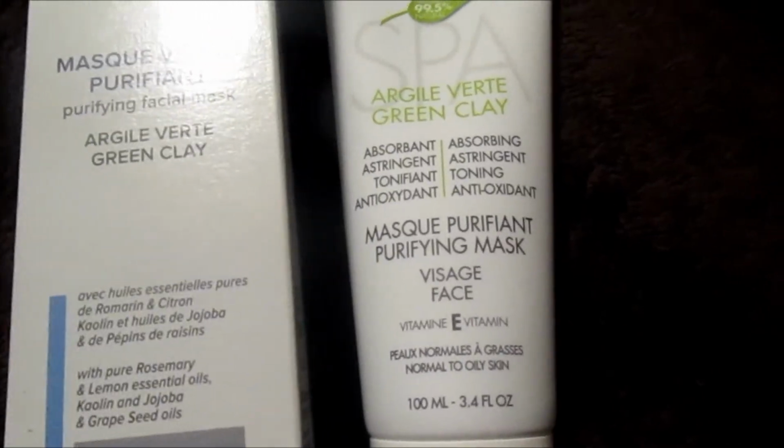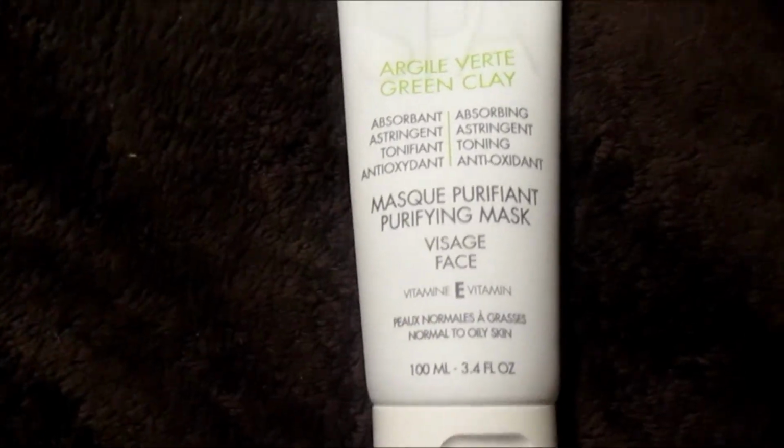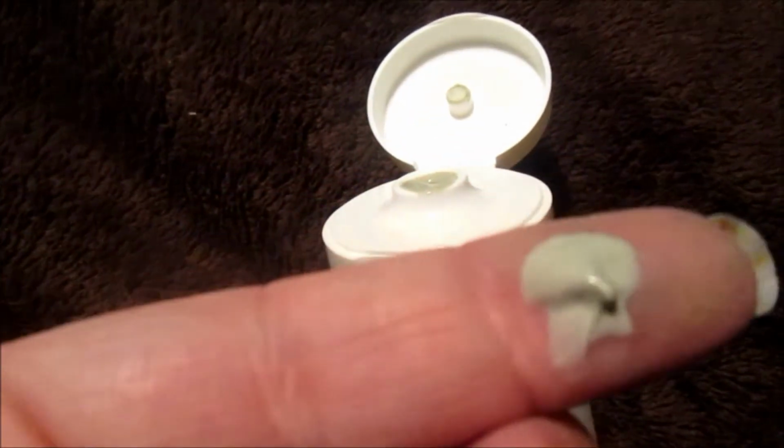I was very happy with this product. I did not have any problems. It has an absolutely wonderful aroma. I love the aroma. This right here is the color. So it definitely is a green mask, as you can see.